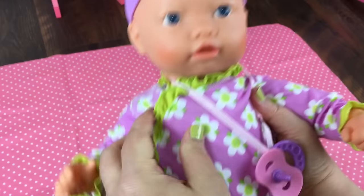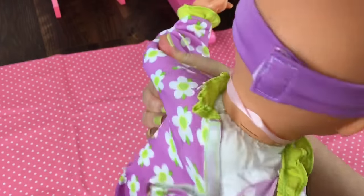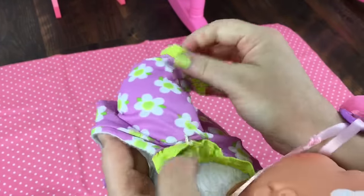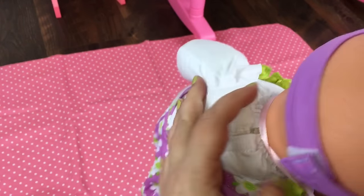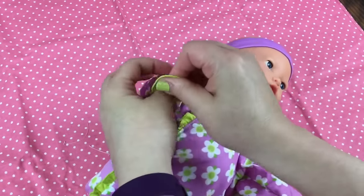She is wearing a little sleeper, but I don't think it comes off. I think she permanently wears these clothes. Maybe, maybe not. Let's see if we can take it off. Oh, I guess maybe it does come off. That's pretty cool. Let's go ahead and take it off just so we can see what her body looks like.